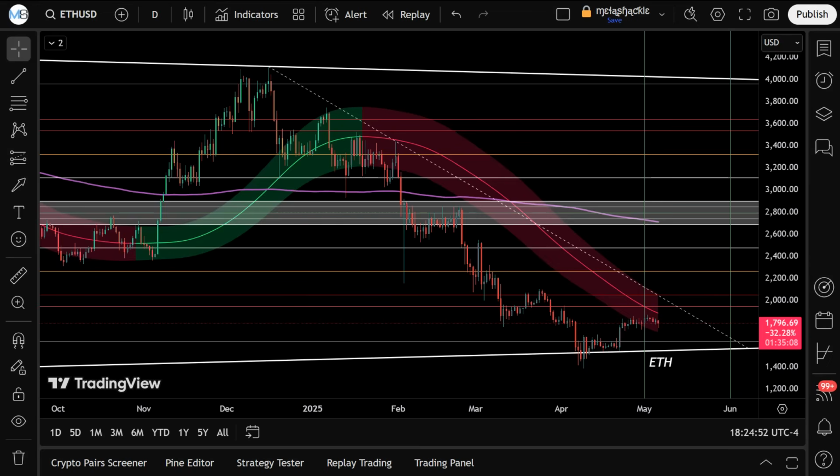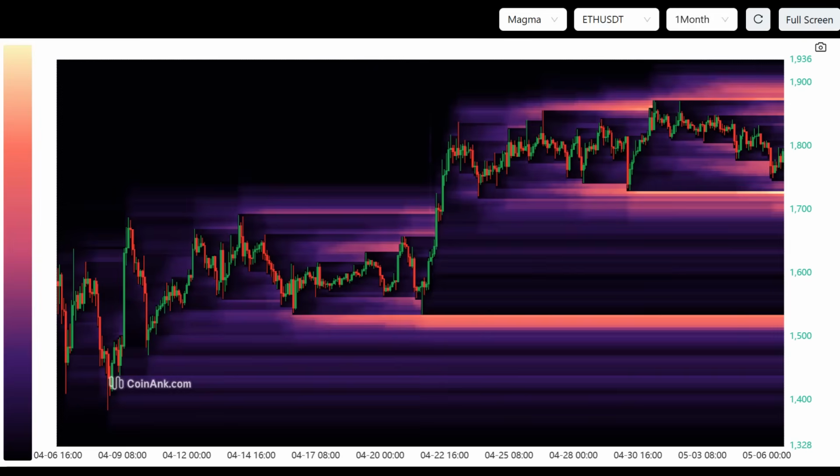And I do think that XRP is going to take precedent over all of the altcoins, as well as take away a lot of the glory from Bitcoin and Ethereum. Now, as we take a look at the heat map, you can see that we have a lot of liquidity resting right down here at around that 1525 level that has been left behind.